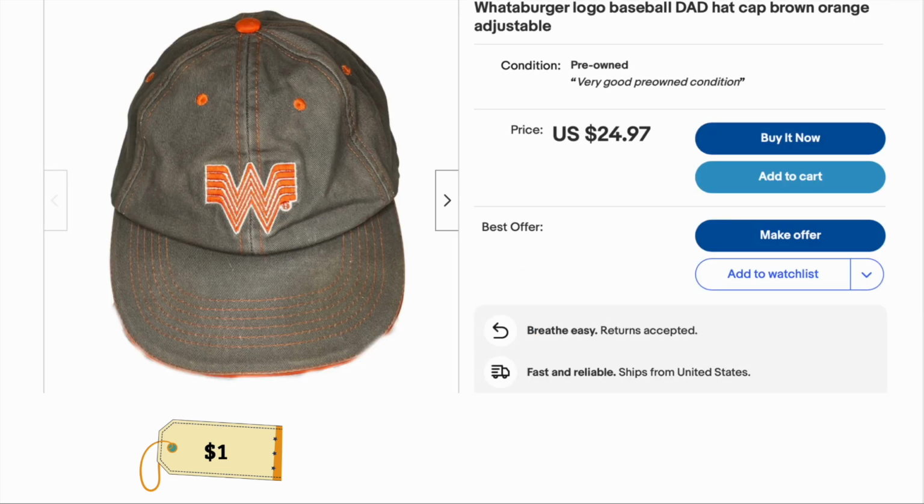Okay, and the last item, and I've been hearing about this Whataburger stuff. So, ta-da, there it was in front of me, a Whataburger baseball hat. $1. I have it priced at $24.97. One of my podcast guests talked about selling uniforms and memorabilia from Whataburger. We don't have them here, but I do know the logo, so it will be interesting to see what happens there.